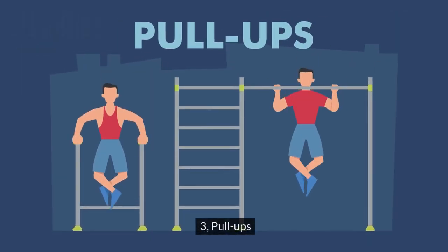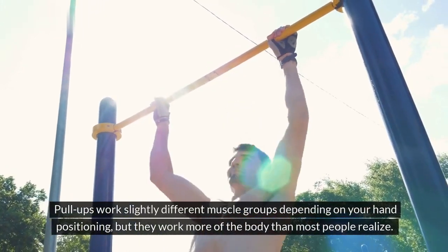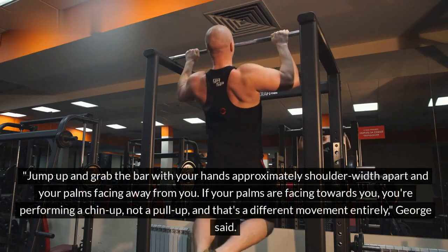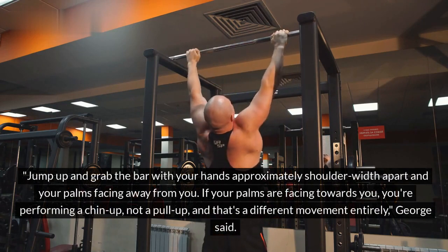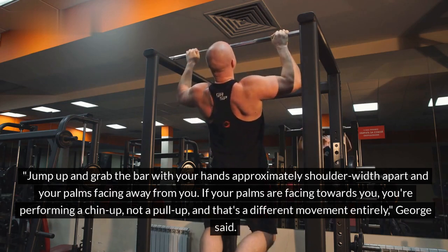3. Pull-ups. Pull-ups work slightly different muscle groups depending on your hand positioning, but they work more of the body than most people realize. Jump up and grab the bar with your hands approximately shoulder width apart and your palms facing away from you. If your palms are facing towards you, you're performing a chin-up, not a pull-up, and that's a different movement entirely, George said.